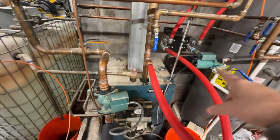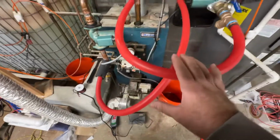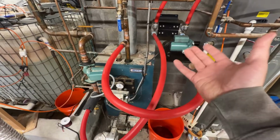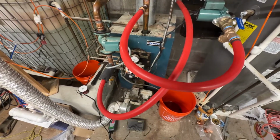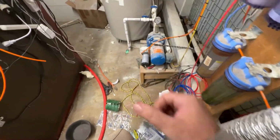So that means everything is cycling the way it should. And I've been maintaining a fairly steady temperature down here on this guy. So yeah, heating my house for free. It's glorious. I don't have to spend $6 a gallon on fuel. And you know, the bad thing is here, you have to excuse the mess. I have been working down here. There's just a lot of shit all over the place.